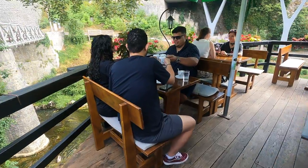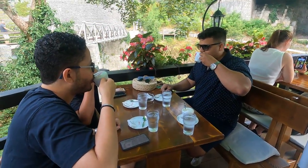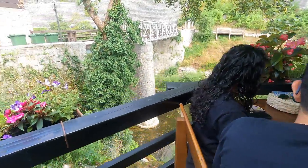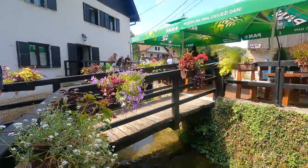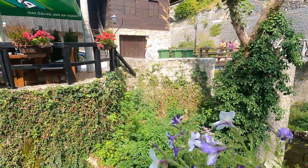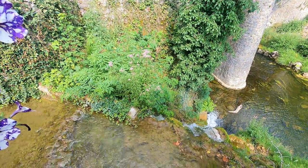Today we're in this hidden, secret village in Croatia that is named Rastoke, and we're kicking it off with a warm coffee. Besides the good coffee, what makes this place so unique is that while you're sipping your coffee, water flows beneath your feet and also throughout the restaurant. And it is situated at the edge of the Slunj village.